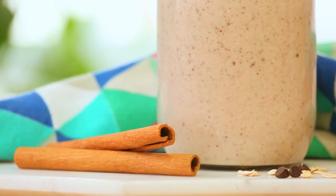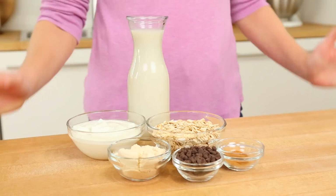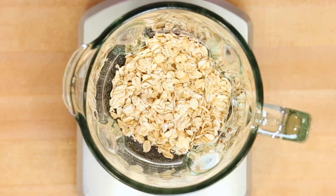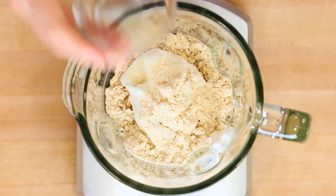Next up, I've got another dessert-inspired smoothie for you that actually is still pretty healthy. It is an oatmeal cookie smoothie, and it all starts with some oats. Now, I love adding oats to smoothies because they're loaded with fiber, so they'll help keep you fuller longer. Once I've got my oats in my blender, I'm going to add some plain yogurt, a little bit of vanilla protein powder to give you that cookie flavor.